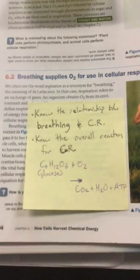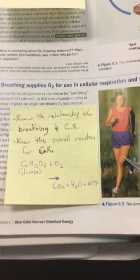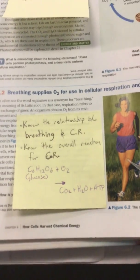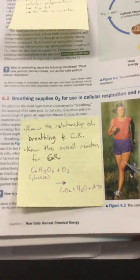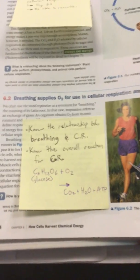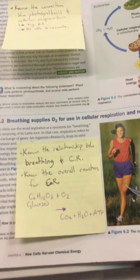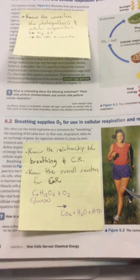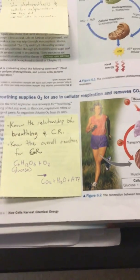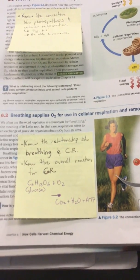Okay. So the relationship between breathing and cellular respiration, you should know that. You need to know the overall reaction for CR. I'm abbreviating cellular respiration as CR. So cellular respiration is glucose, which is C6H12O6, plus oxygen, which is O2, and that yields CO2, which is carbon dioxide, H2O, which is water, and you get ATP. Oh, okay. That's like a combustion reaction.